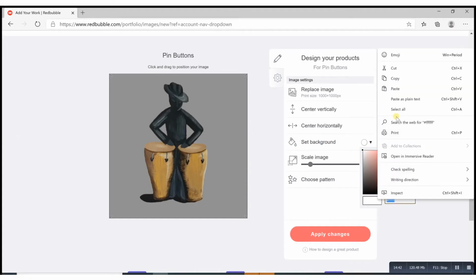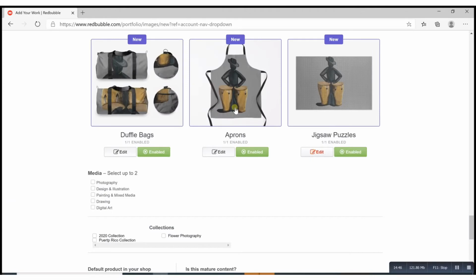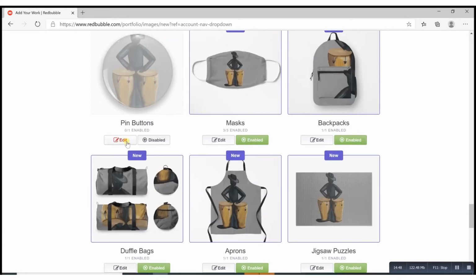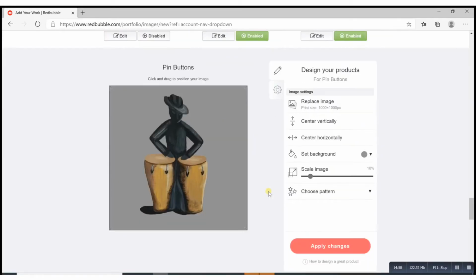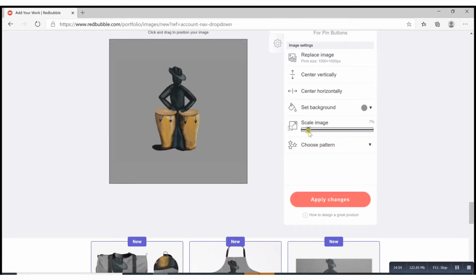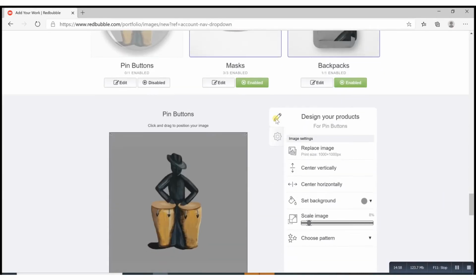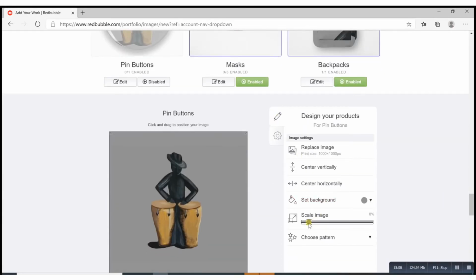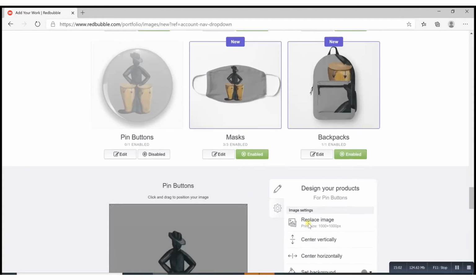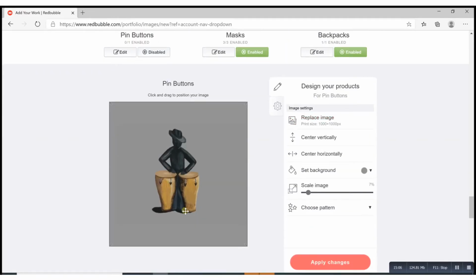Oh, why did I do that? Edit. I should have left it alone. And now I can go ahead and lower this, or make it smaller so that it fits my button. I still need a little bit more. There you go. And now there goes my Salsero. Again, for me, this doesn't quite fit the right way, so I'm going to fix it. And there goes my button. All right.